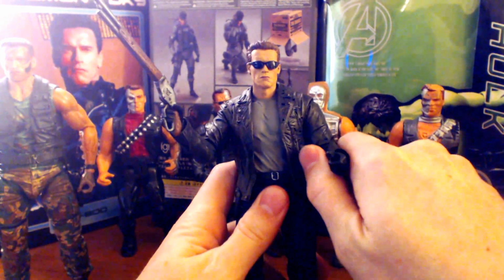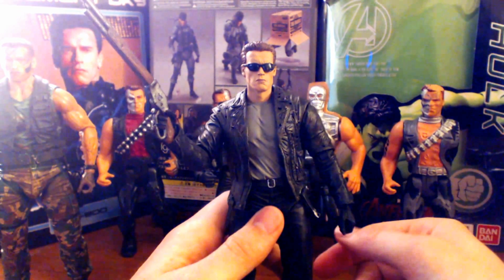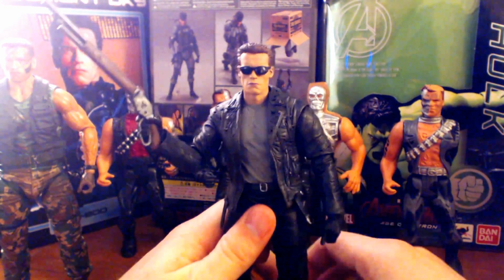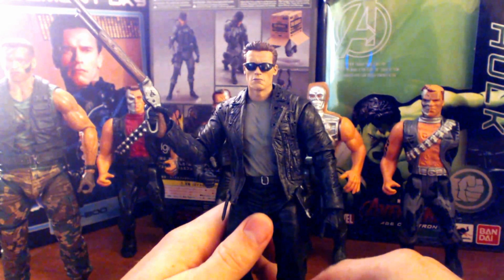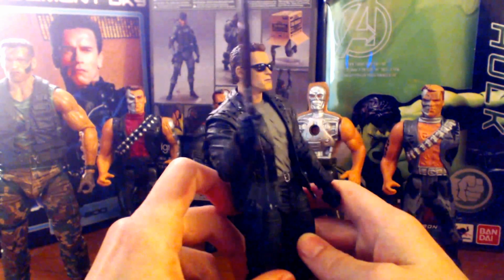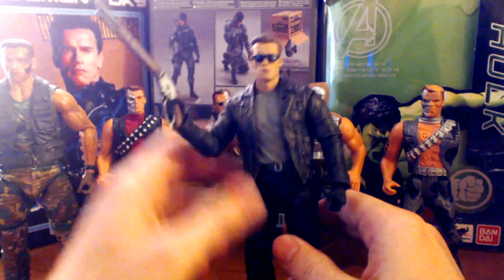I understand that NECA kind of goes the route of making their figures look pretty by giving up some articulation. I wish it would have been the other way around, because we already have those statues that look very nice and you can't really move them. So why bother making an ultimate Terminator figure that's hardly that much different than the ones you've already released? You might as well bite the bullet, go the extra steps, and make him extremely poseable. But they didn't. He's got very basic articulation, which is a shame.